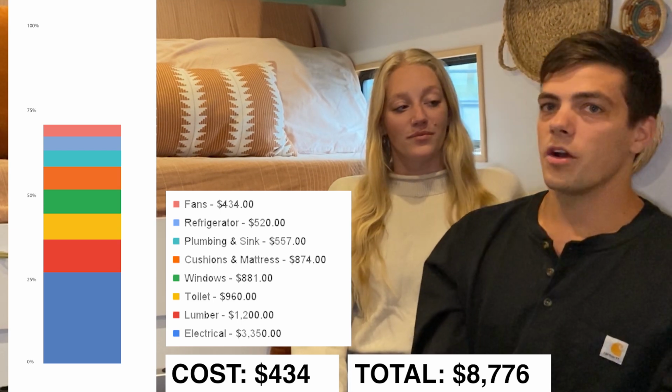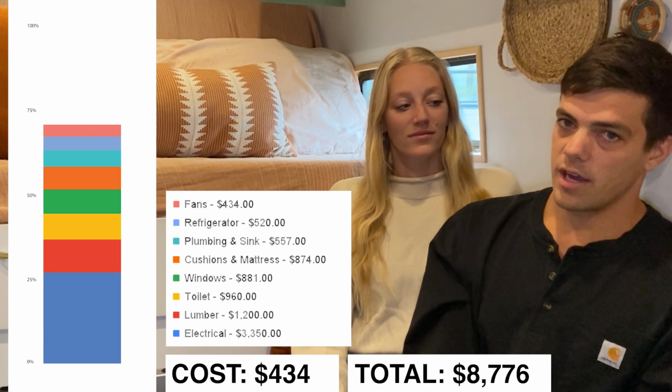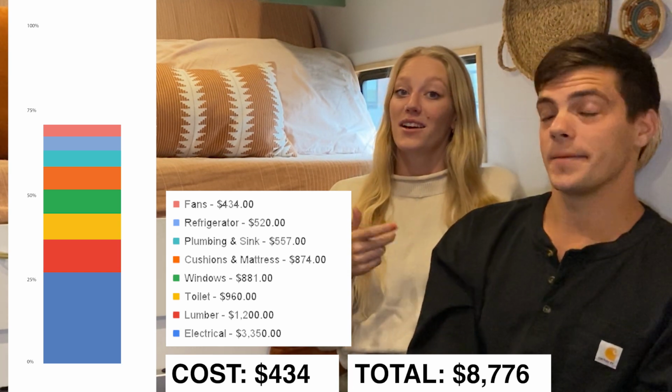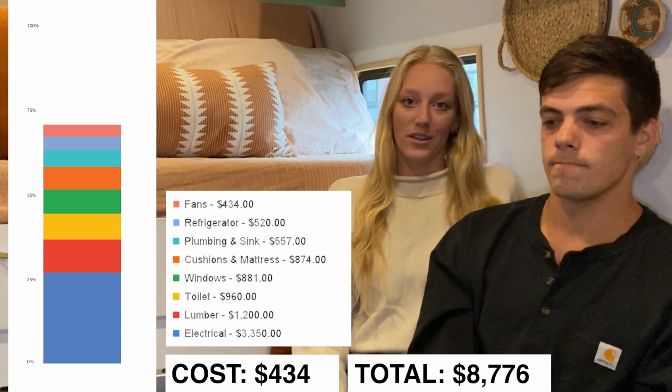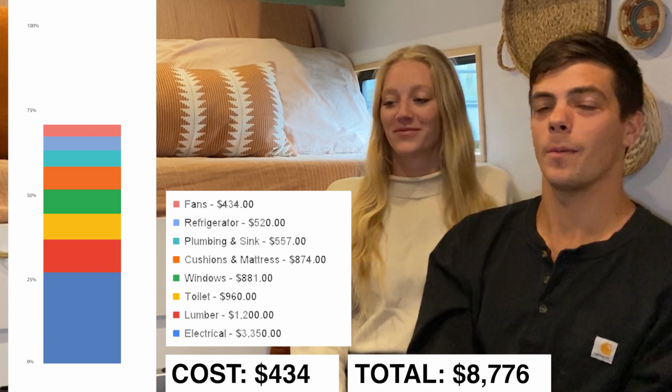We spent $434 on our 2 fans. Yes, and notice how you said 2 fans. I did. We definitely recommend putting in 2 fans. It really helps with circulation. Airflow? Circulation? Air circulation flow? Air circulation flow. Helps with it a lot.